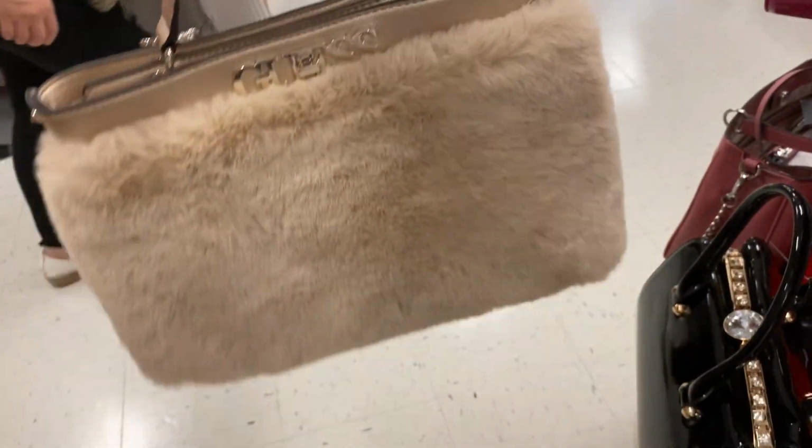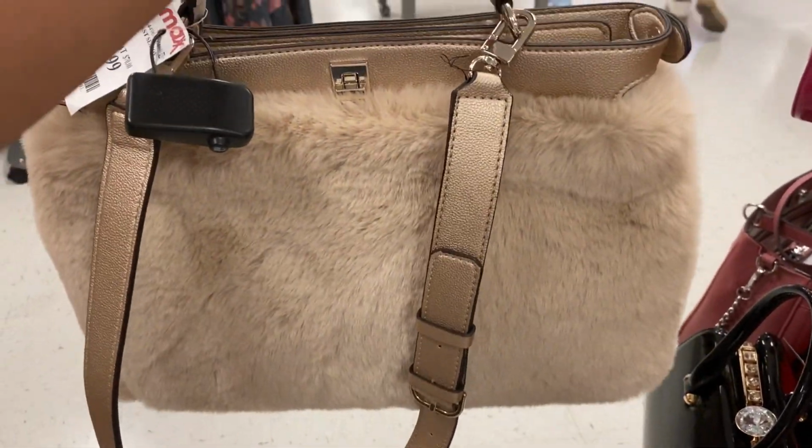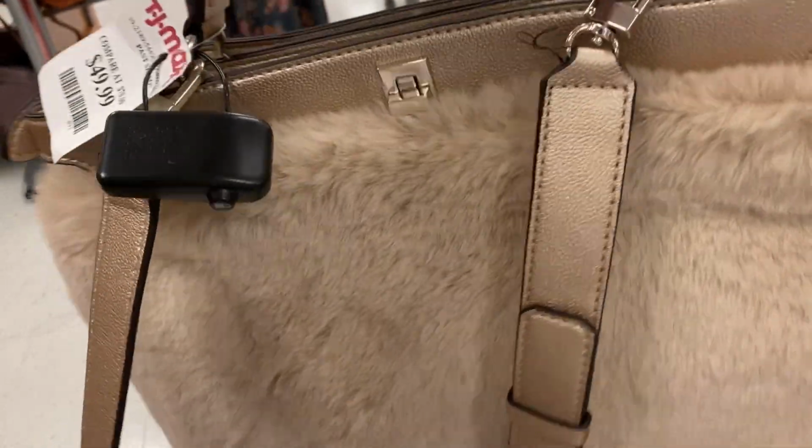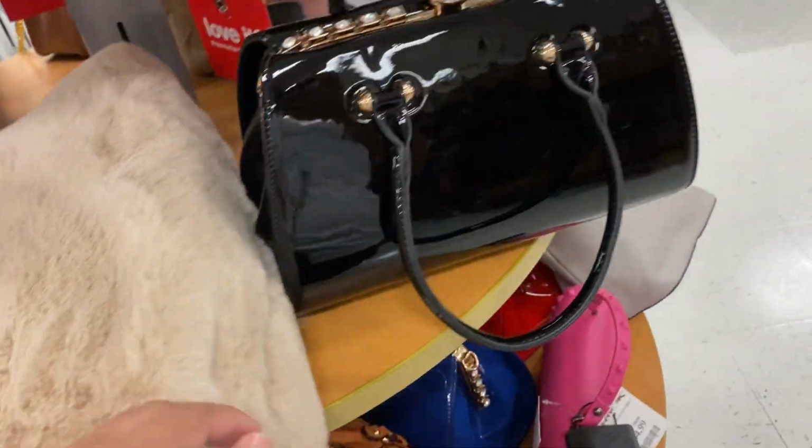Here we have a guest bag. Oh my god, guys, this one feels so soft. Hold on, look at this. This is actually a really good size as well, also a crossbody bag, and this one is going for $49.99, so $50. I wish you guys can feel it. It is so soft.